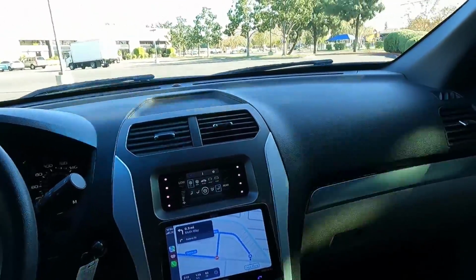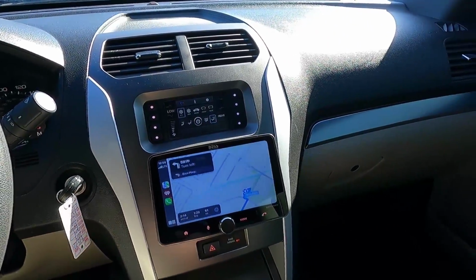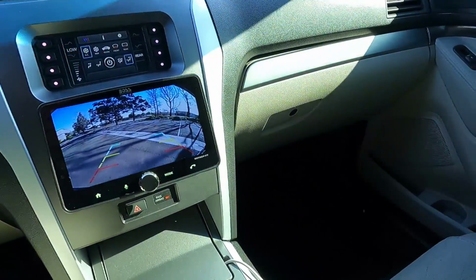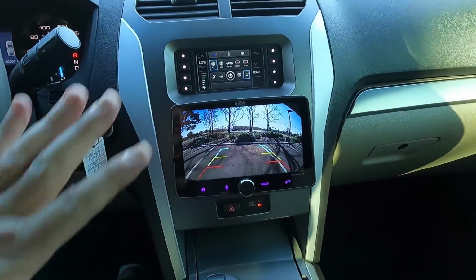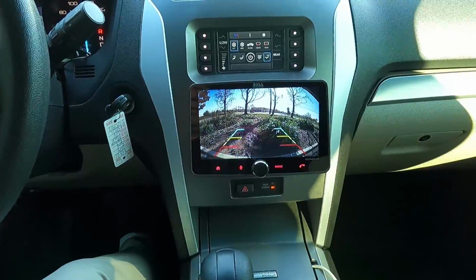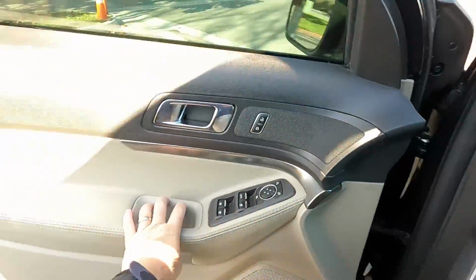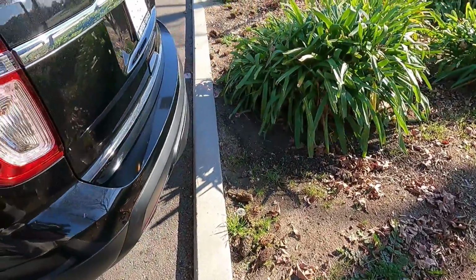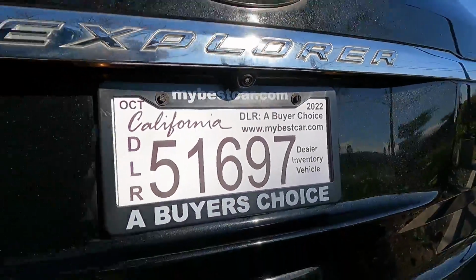Let's see another quick demonstration of the backup camera here. I'm gonna pop it in reverse and back it into a parking space. We have our guidelines, which we can turn off if needed. There you go. Let's check the alignment of the backup camera, see how it did, see how close we got. See that? You can see almost straight down. The backup camera is mounted in the factory location right here on the rear.